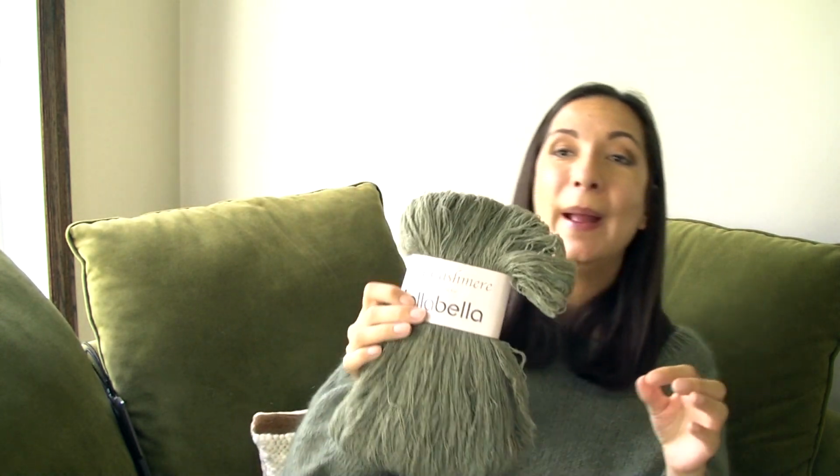So I actually had to pretty much wind it by hand, and it is 770 yards and 50 grams. So it's a lot of yarn. Now the sweater took about two of these, so about 100 grams of cashmere. And I've got two more left, so I can actually make another sweater in a smaller size that fits me better using the combo.